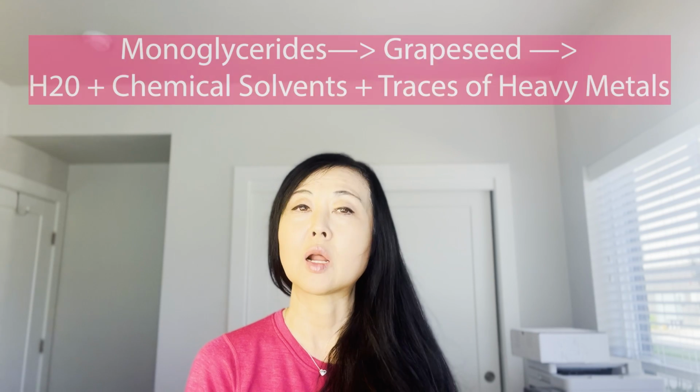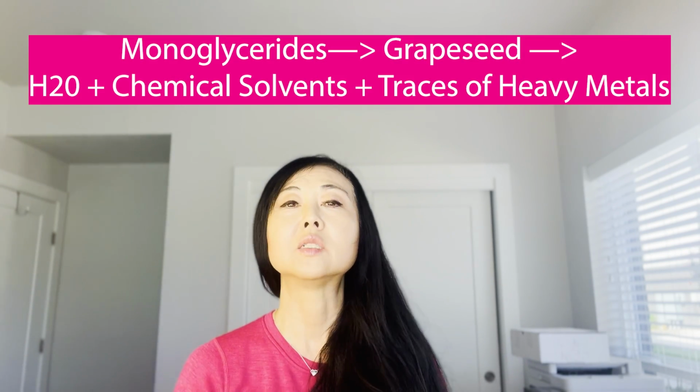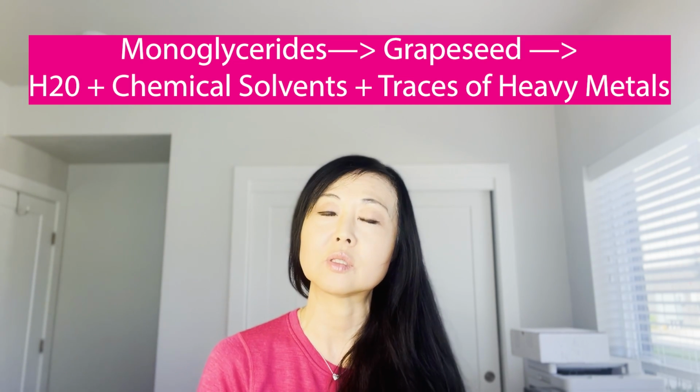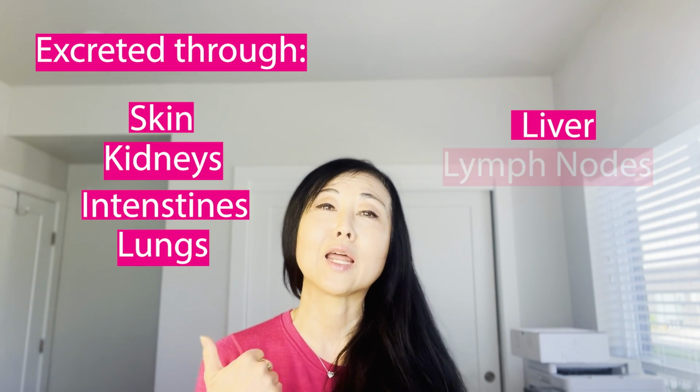The organs that process fats in your body are your liver, your gallbladder, and your pancreas. I'm bringing that up because part of the coating is made out of monoglycerides derived from grapeseed, as well as water, different chemical solvents, and traces of heavy metal. The other organs that help excrete these toxins are your skin, believe it or not, your kidneys, your intestines, your lungs, your liver, and your lymph nodes.